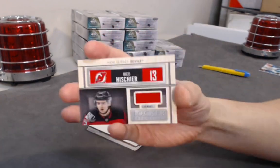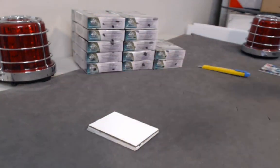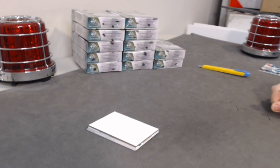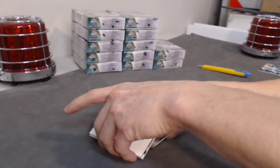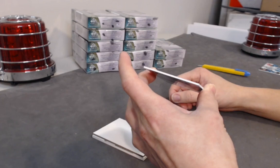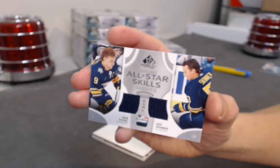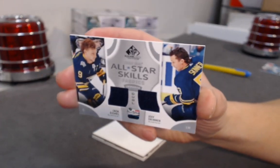We have a Locker Essentials of Nico Hischier. Oh, we have a James Jackson and a Double J. All right. Requested. Let's see what we can do. Okay, we have another All-Stars Fabric Dual. Randomized again. Who's it going to be? Jack Eichel, Jeff Skinner. All right, we'll randomize that off. One lucky winner.